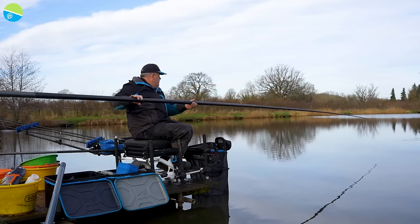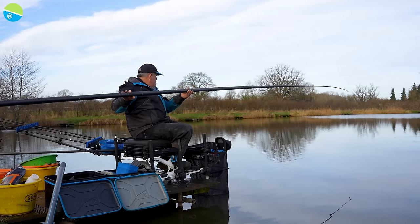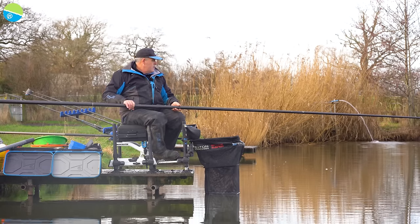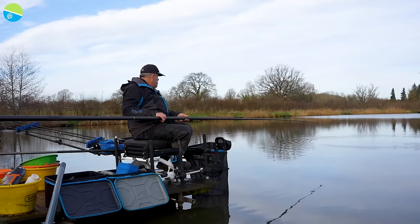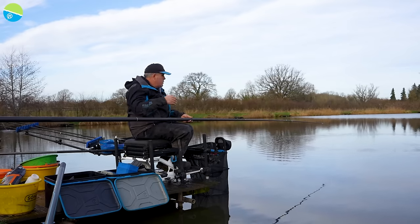I love this style of fishing. I think it's absolutely mint. Perfect conditions. Obviously, it's nice to get out with the wind dropping. And you've got to be patient. You've got to sit there and wait. Something crawling around on my neck there. I don't know what that is.